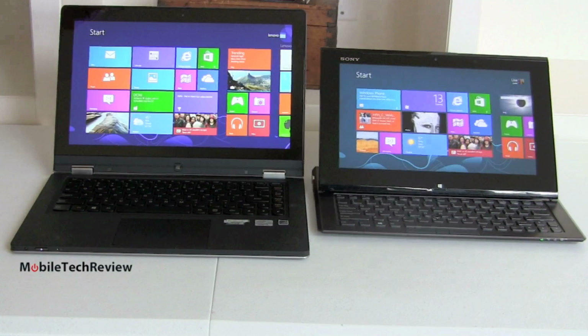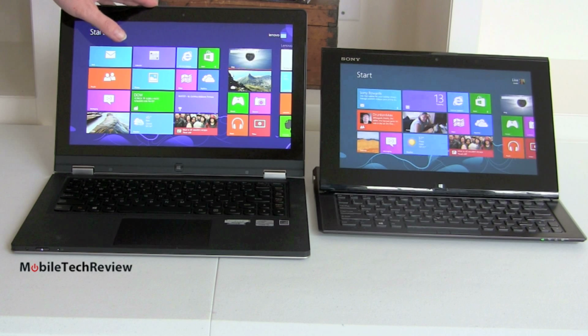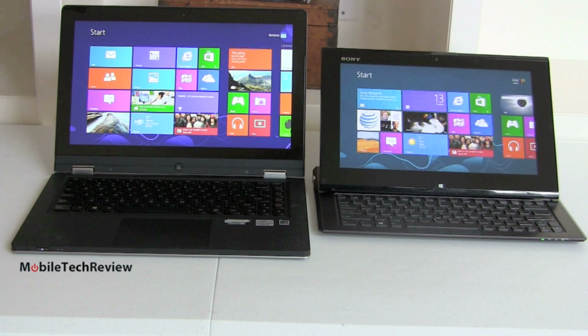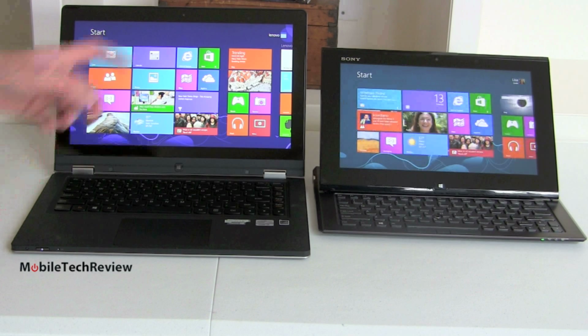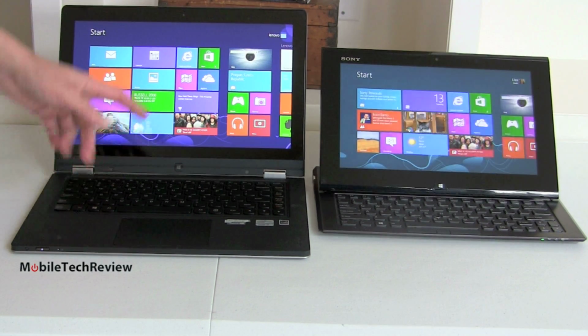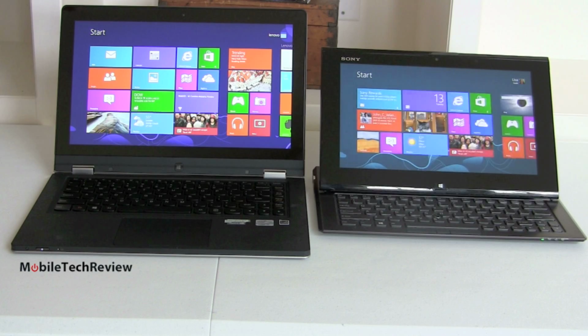And now to look at some competitors. Here's the Lenovo IdeaPad Yoga, another really nice and fairly unique Windows 8 tablet / convertible notebook Ultrabook. This is 13.3 inch, so you can see it's going to be bigger. In terms of portability, obviously the Sony is more portable. Depends on whether a larger screen is something you want and a larger keyboard versus the portability. The Yoga weighs 3.4 pounds versus 2.87 pounds for the VAIO.